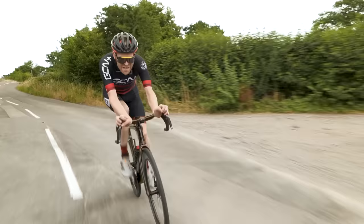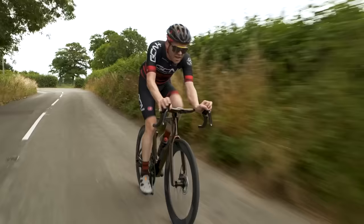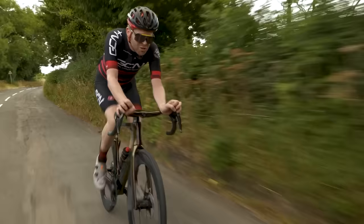If you want to make your bike more aerodynamic, one of the easiest ways to do it is to fit narrower bars. And nowadays, it's rare that any self-respecting pro would choose bars as wide as 42 centimeters.